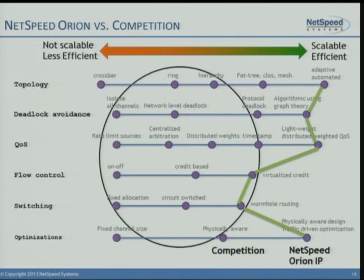Now, how do we stack up against the competition? Here, I have listed a bunch of NoC design elements, such as topology and quality of service, and those blue dots are different design points that someone might use. Based on our knowledge, most of the commercially available designs are generally on the left-hand side. A design point on the left-hand side is generally less scalable and less efficient, and a design point on the right-hand side is more scalable and more efficient. What we have seen is that, in every aspect, our design is much more efficient and much more scalable compared to every commercially available solution today.